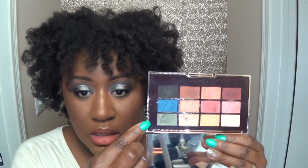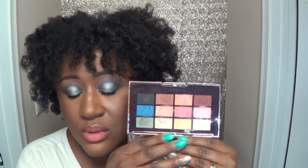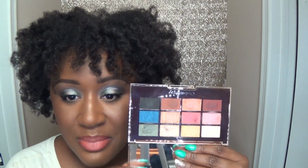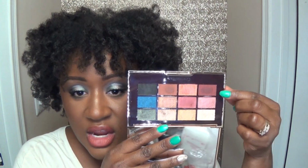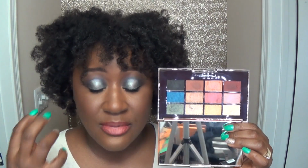But it really is a neutral palette with a pop of blue going on here. But I do like the different textures in this palette. That's what really makes this stand out to me, the different textures and tones in the palette. And you have a lot of options in here as a brown girl. This shade here is beautiful in the crease. Nice transition shade here, which can be built up to give you a more subtle type of crease shade.